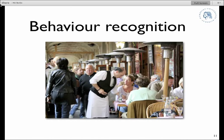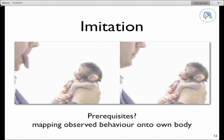And so we arrived at the topic of imitation behavior and how that is possible. What are the prerequisites for imitation behavior? We need to be able to map some kind of observed behavior onto our own body. And here you see even an example of interspecies imitation behavior. This very young ape imitates its human caregiver. And actually this only works in very, very young apes. This kind of imitation behavior is sort of the most direct form of interaction.